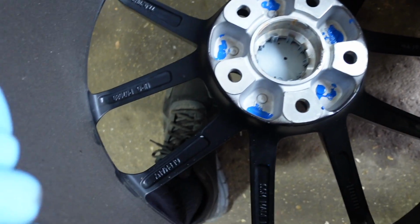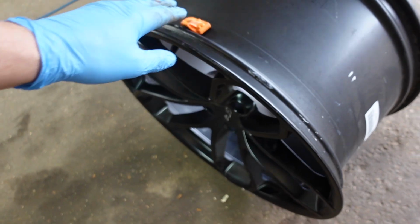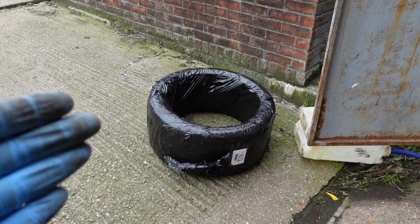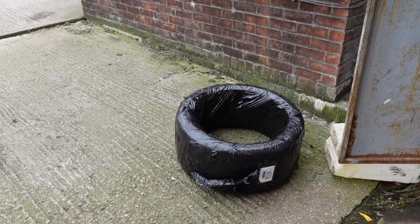Again, it is an 11J20H2, so it's identical and an ET50 as well. So the wheel is identical to the 981, just matte black. And we also need a tyre as well, and I found one. It is a part one for now. But it's an identical tyre to the one that's on the offside rear, even down to the tread depth.